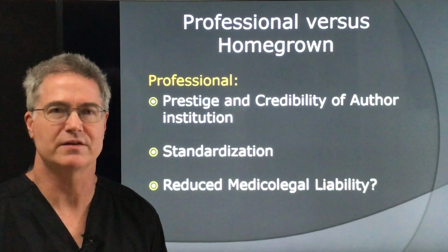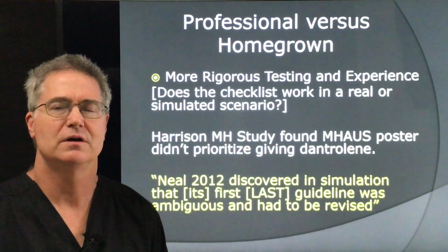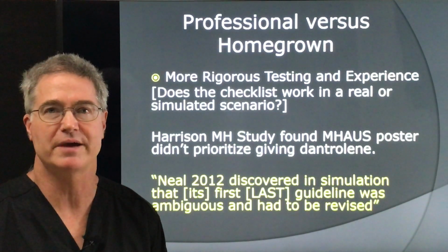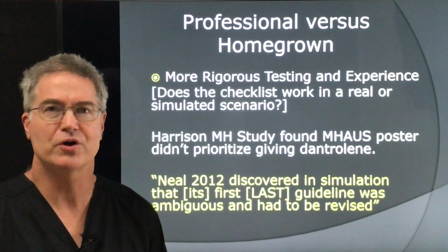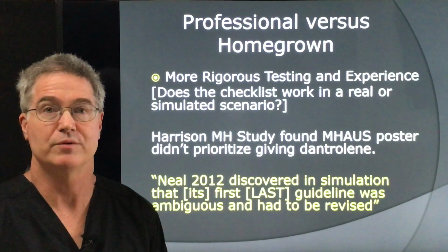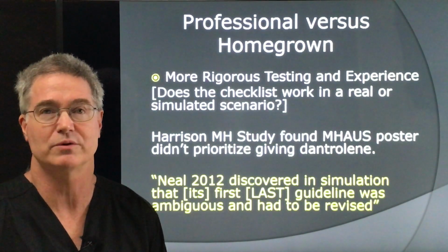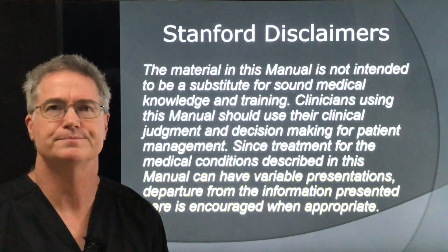There's also some testing that goes on that would be very difficult to do if you write your own. To make sure these manuals work, they need to be tested in a simulated environment. And that was the example of ACLS handbook may not be that easy to use. In fact, some of the studies I already mentioned, Harrison's MH study, found that the MH poster didn't have high enough priority to the dantrolene, that it wasn't that obvious to give it, and so they actually rewrote the poster. And Neil's local anesthetic systemic toxicity found some ambiguities in the guidelines, and so they also had this one rewritten. And so this is hard to do if you're a private practice and you're writing your own protocols.